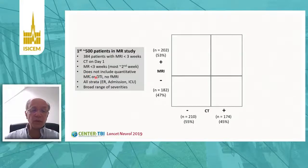And what I'm going to show you does not include quantitative MRI or diffusion tensor imaging and no functional magnetic resonance imaging. It includes all strata, patients who came to the ER, who were admitted to the wards or admitted directly to the ICU. And so it includes a broad range of severities. And if you look at this diagram here, you can see that the CT was negative in 55% and positive in 45% in this subgroup.